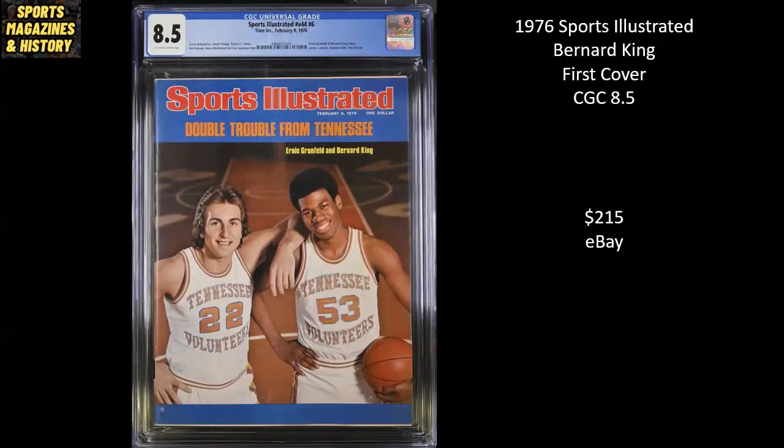From 1976, it's Bernie and Ernie. You have Ernie Grunfeld and Bernard King, 2 stars for the Tennessee Vols. This is from 1976. This is the first cover appearance for Bernard King. It's a CGC 8.5, and this sold on eBay for $215.